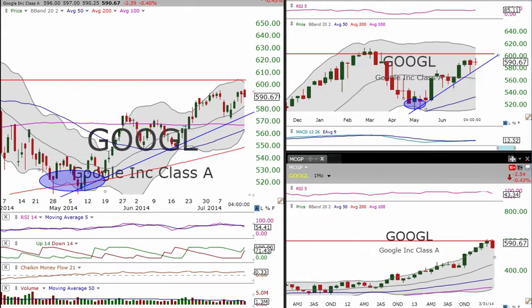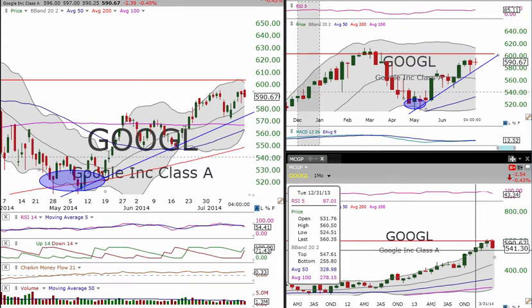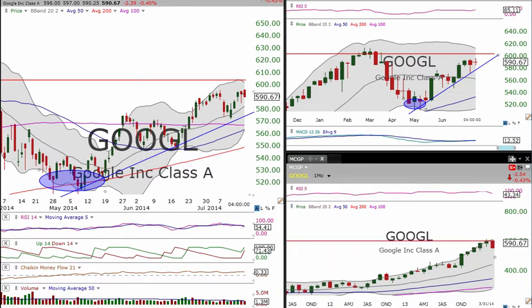561 is this candle support right now. Watch this wick right here at looks like 538. If this drops any lower, 541 maybe, then keep an eye on that area for Google.